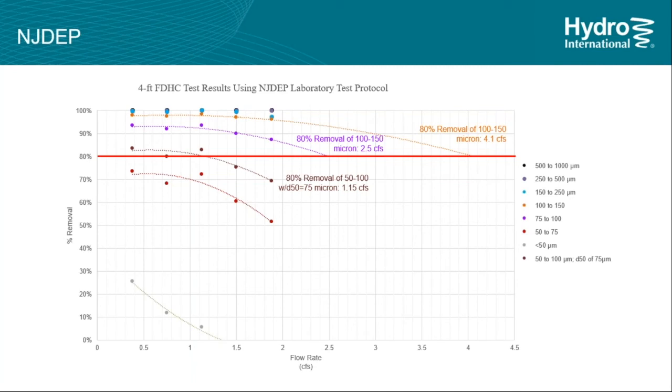So what do you get after testing? All of our devices get tested at different flow rates with different particle sizes. What you're seeing here is our removal performance curves per the New Jersey NJDEP laboratory test protocol for our 4-foot diameter First Defense unit. Now, the horizontal red line you'll see is at the 80% removal mark. So going back to the questions that you'll get, somebody could say, I need 80% TSS removal.